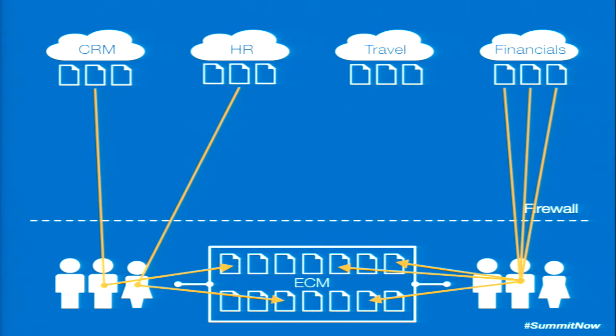Well, the HR record, I need to make sure that becomes part of the employee's record set, because in here I've got their contract and their payment notices and everything else managed inside my ECM, but I've now got itsy bitsy parts out on that HR system.